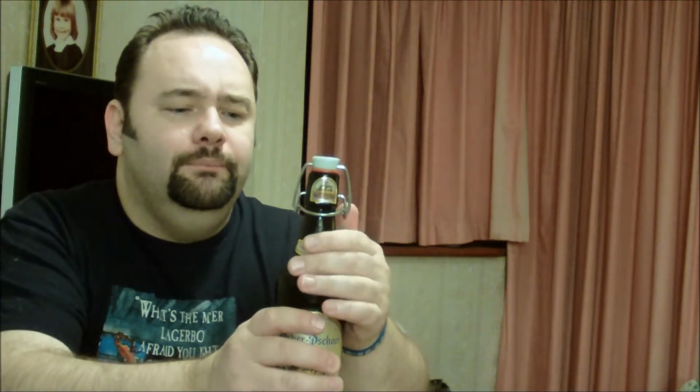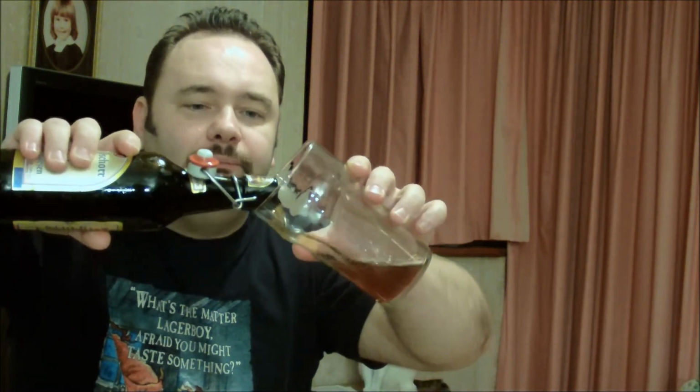Lovely, lovely bottle, I have to say. And it's got the old security kind of tab thing on it. There we go, nice big pop, lots of smoke. Let's pour this bad boy.